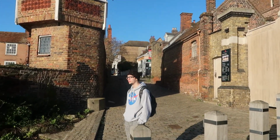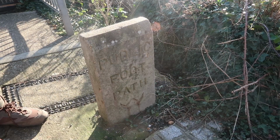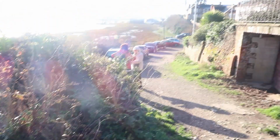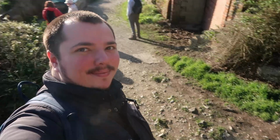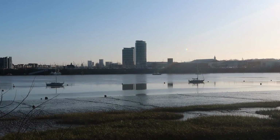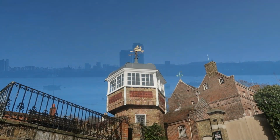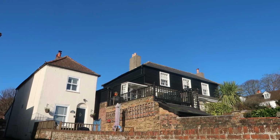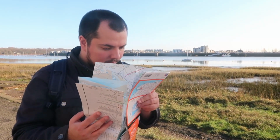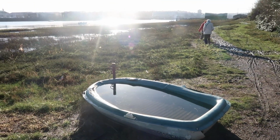Hey JC, what do you think of this place? There should be a geocache here too. Someone needs to. You can see across to St Mary's Island over there and Chatham Dockyards.